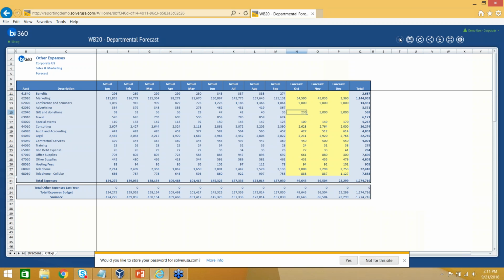Let's pause and say, okay, pretend I'm doing this in Excel right now, and it's now October, and I want to forecast for the rest of the year. What I'd have to do is copy the actual data from October from MR, paste it, save as, change the version, and fill this out.